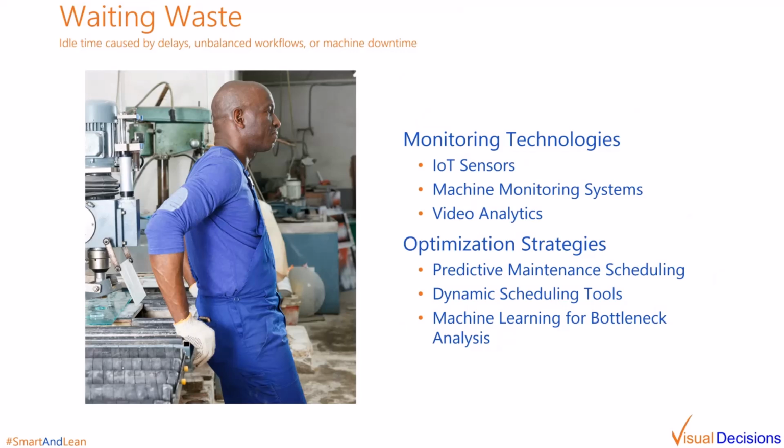Waiting is another thing that can be addressed by smart manufacturing through predictive maintenance to address downtime and waiting for machines to get repaired, and real-time monitoring. Smart manufacturing minimizes those downtimes and ensures balanced workflows to reduce the time spent waiting for materials.